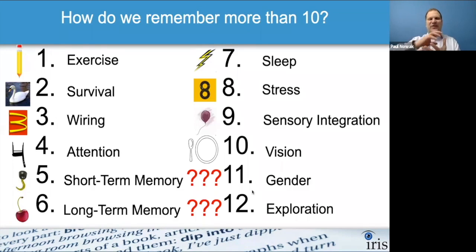Now, what about 11 and 12? Let me explain how we scale this system up. It's not by doing pencil and pencil or pencil and swan. That's problematic. Why? What if you had to do 21 things?